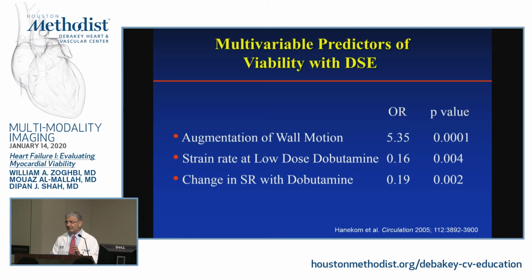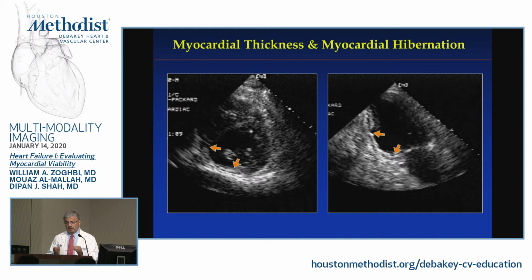The last things, at least from an echocardiography point of view, are a few pointers. One, looking at the thickness of the heart is still important. If a heart is thinned out, just like you see it here, particularly if it has a lot of reflections, which tells you conceivably much more fibrosis in this myocardium, the likelihood for recovery of function is low.